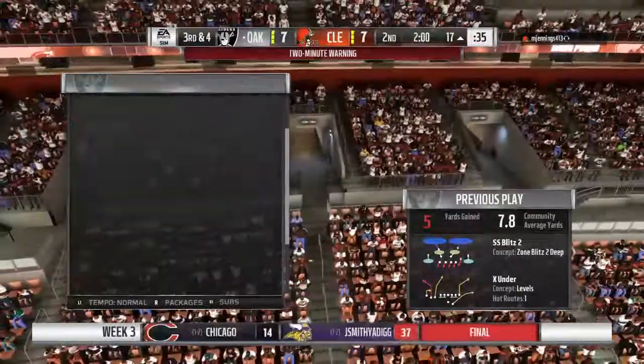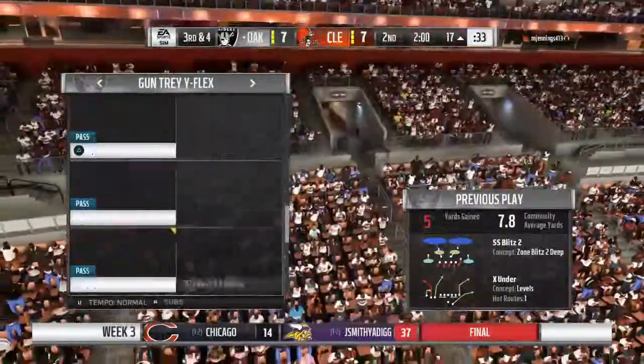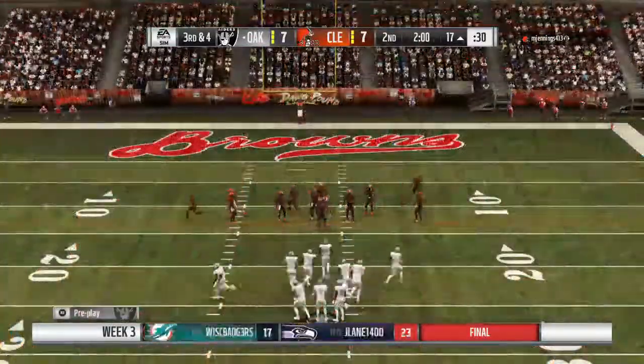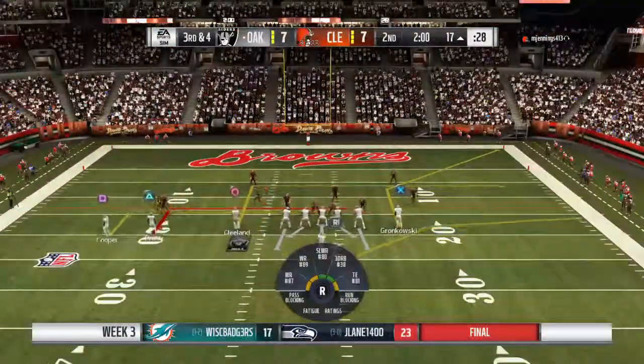Two minutes to play in a tightly contested first half. More from Cleveland after this. Here's the 7th play of this drive. This is 3rd and 4.